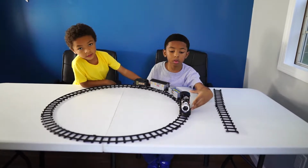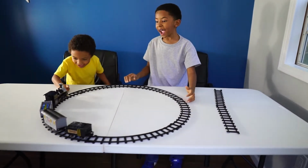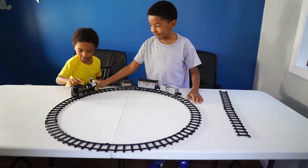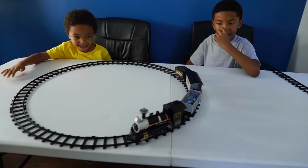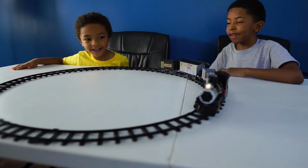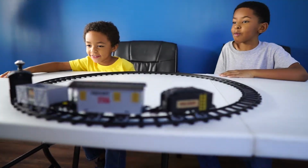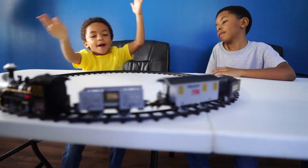All right, crank that baby up. The batteries are moving around. Oh! All right, that is cool, man. Crank it up on three, yeah! Look at her go! It's rolling! It's rolling, choo-choo! Wow! That is super cool, man!